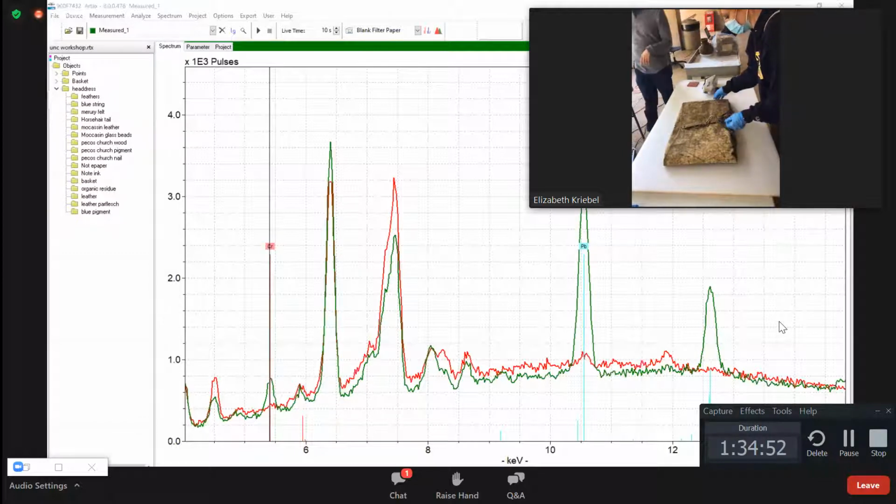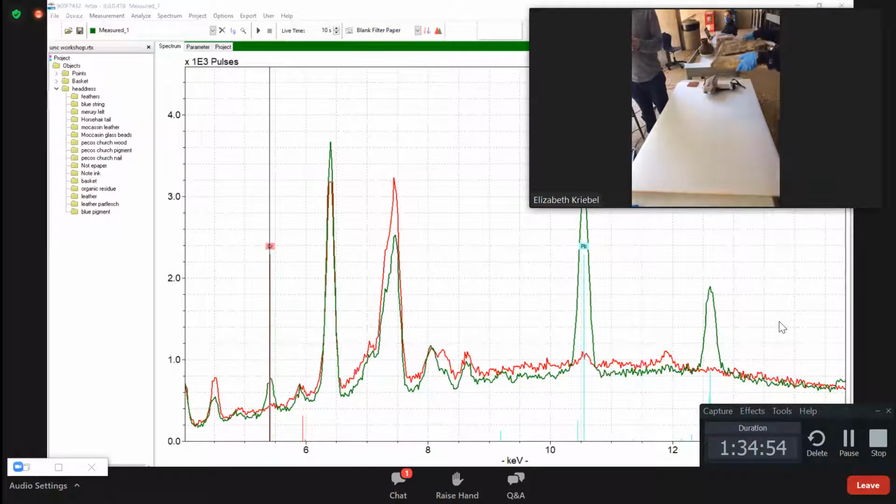Good. And if anyone watching has a correction on my pigment identification or any other possibilities, let me know. I feel very out of practice on pigment identification.